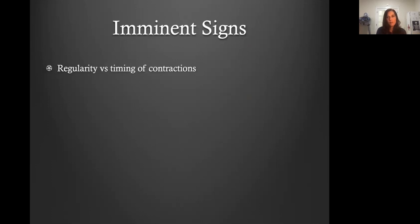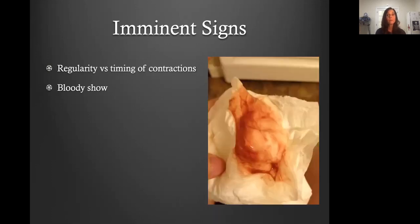So how are we going to know if this patient's ready to deliver? So first of all, we're looking for imminent signs. Does she have regularity of those contractions? Remember, the patients that are contracting with regularity, we time contractions from the beginning of one contraction to the beginning of the next. Lay people don't do that. Lay people time their contractions from the end of one to the beginning of one. So again, when a patient comes in and says, I'm contracting every 1 minute, that's not possible. We time ours from the beginning of one to the beginning of the next. The next thing is they may present with bloody show.